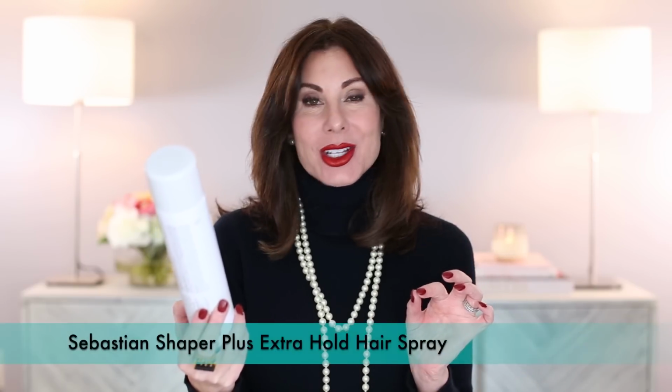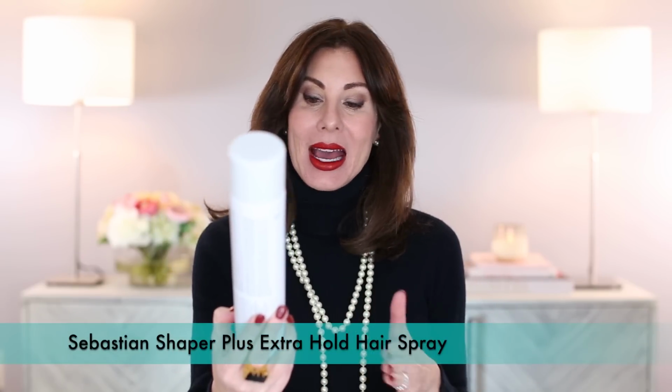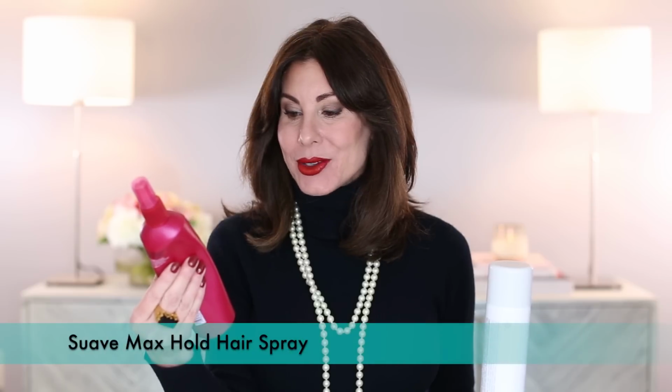Love this product. Used it today because we have clean first day hair today, and this is always the hairspray of choice on first day hair. As the hair gets a little bit dirtier, I shift into the Sebastian Shaper Plus Extra Hold Hairspray. Lovely product. Used it for years. Highly recommend. And Paul's hairspray, Suave Max Hold.